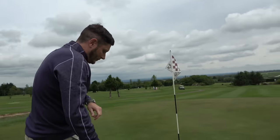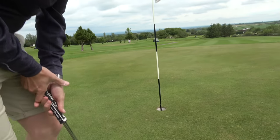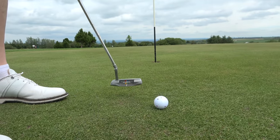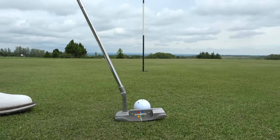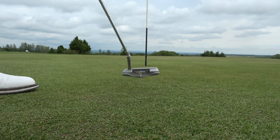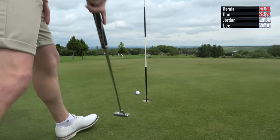Making my way. Bernie knows exactly what's coming. Nice zoom in on my putting stroke, maybe? Oh, yeah. The closer you get to his putting stroke, the more he holds. No, he doesn't. Nope. Oh. Good half. That broke loads.